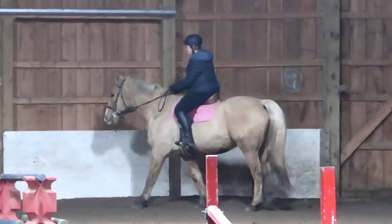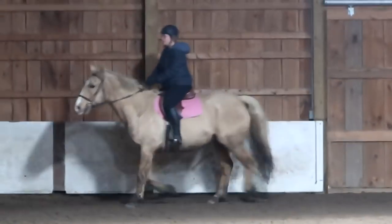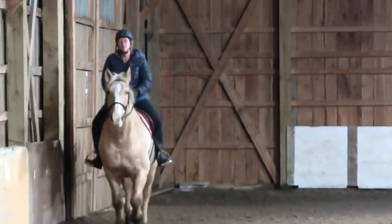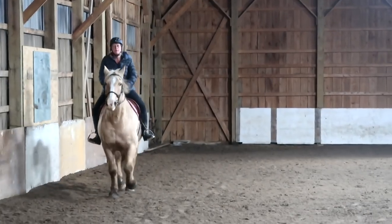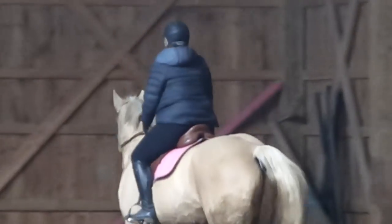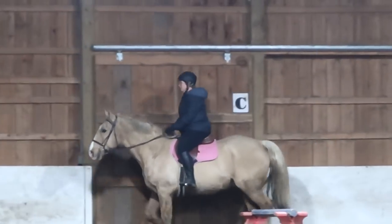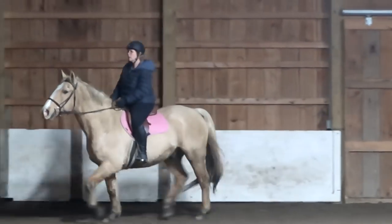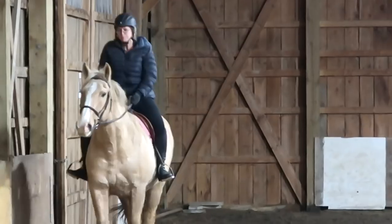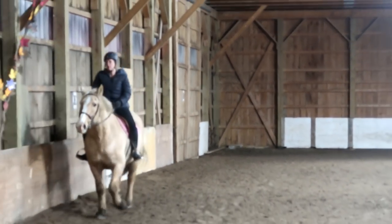He's not afraid of that corner. Sit for two. Inside your leg, push him over. Can you go to a sit drop for me for a second? Can you tell me when his inside front leg goes forward? Feel, don't watch. When his inside front leg, so his left, goes forward.